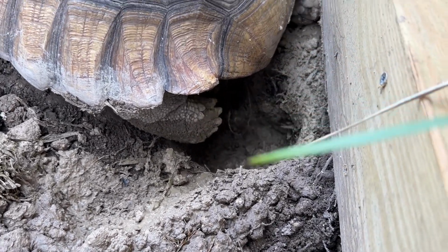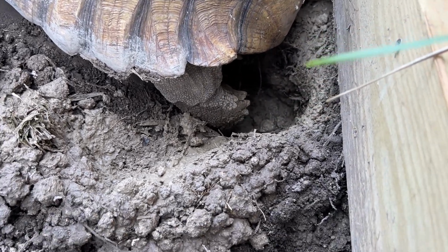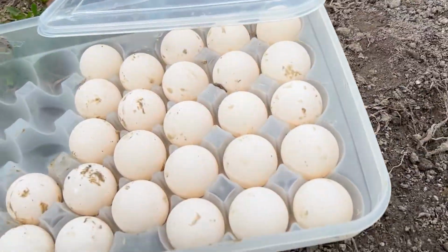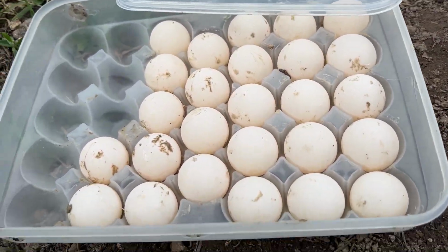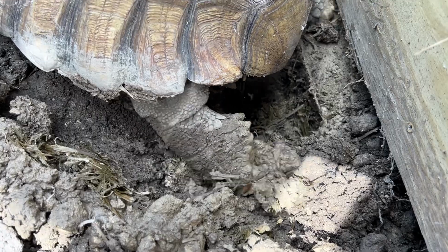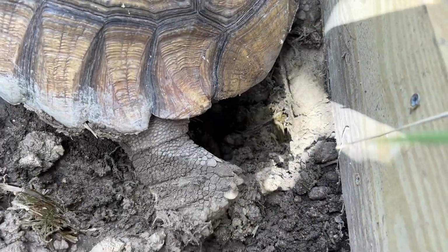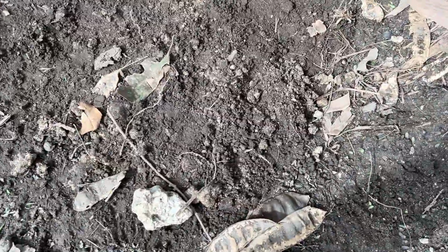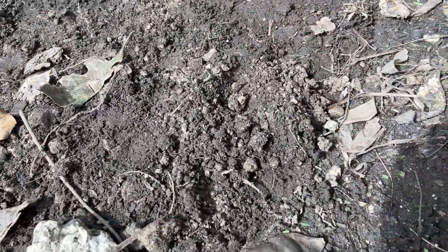She's trying, as you can see, to scoop the dirt back in. She hasn't managed to get a single drop in, but that means that she is all done. So let's go ahead and put these in the incubator. I always like to double check, and as you can see, she's already halfway done covering it up, so she's for sure done. If we come back to the redfoot enclosure, there's another nest.